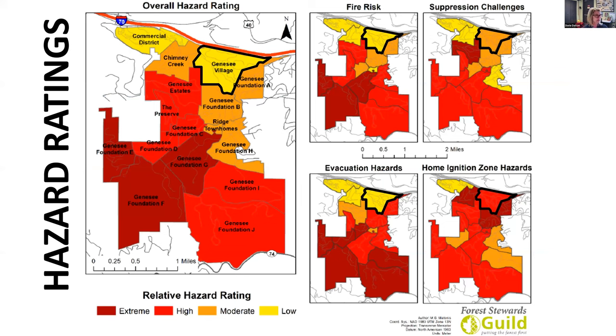All right. So this slide identifies your overall hazard rating for your plan unit. And I need everyone to understand the entire Genesee Fire Protection District is 95% more likely to have a wildfire as compared to the rest of the US. This puts us at an extreme hazard rating. The ratings of the different plan units are relative to one another and they're based on four variables.